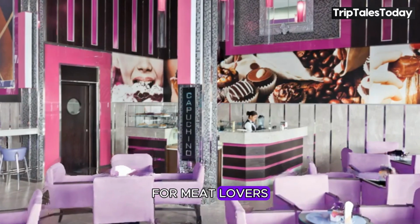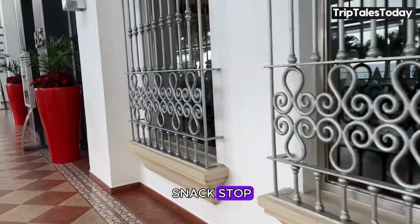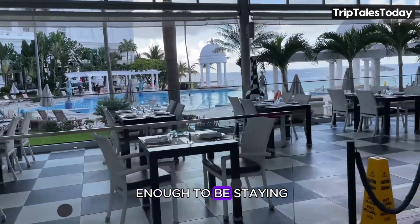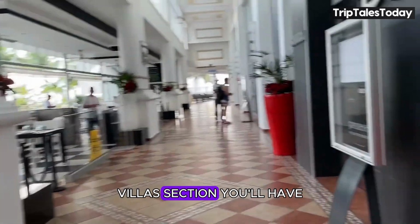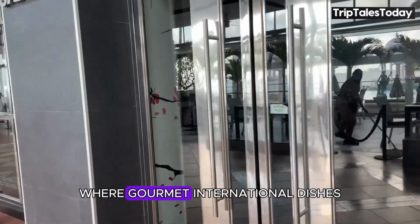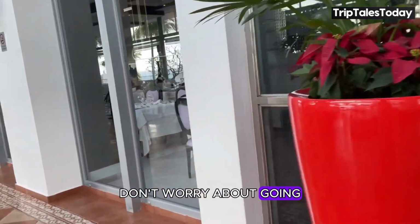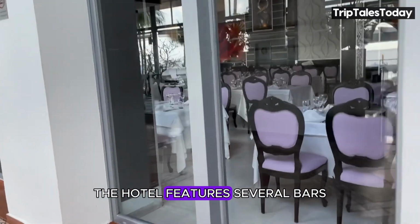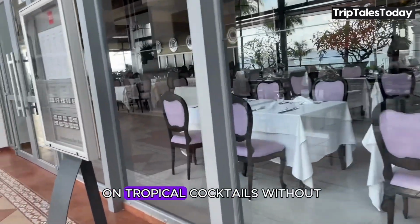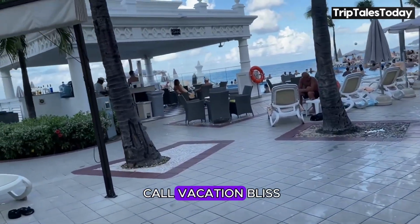For meat lovers, Isla Mujeres Restaurant doubles as a steakhouse and snack stop, perfect for those midday cravings. And if you're lucky enough to be staying in the adults-only villas section, you'll have exclusive access to Culinarium Restaurant, where gourmet international dishes are served in an elegant setting. Don't worry about going thirsty either. The hotel features several bars, including swim-up bars, where you can sip on tropical cocktails without even leaving the pool. Now that's what we call vacation bliss.